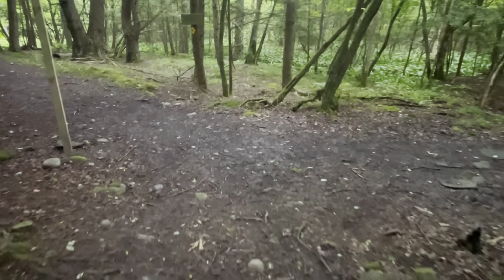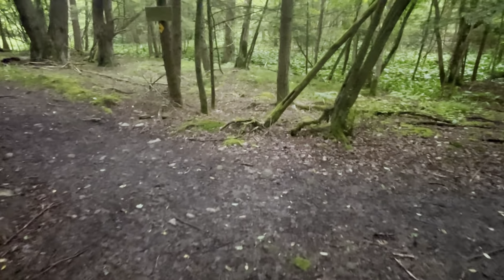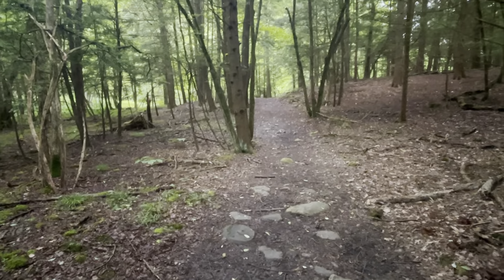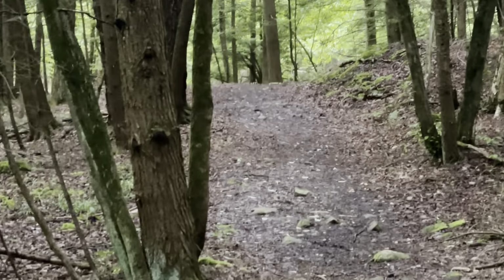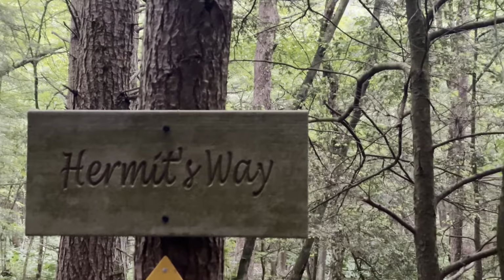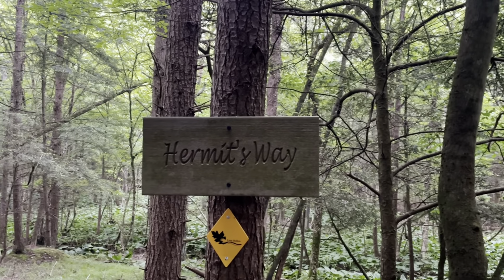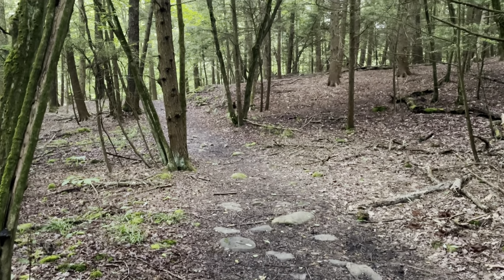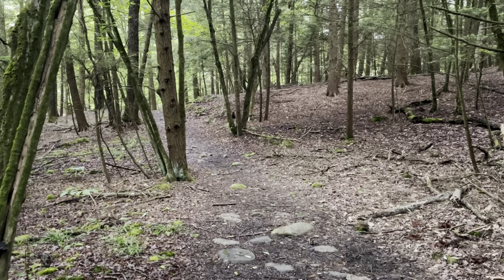So it looks like we have found an end to Hermit's Way, finally. Or maybe not. This might be a part of it here, because the sign says we're still on it. So I'm not sure which way I'm gonna go yet. I'll figure it out.